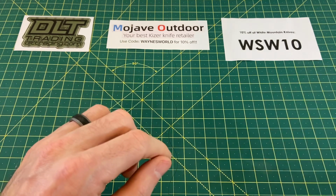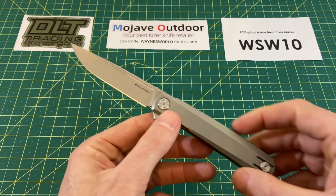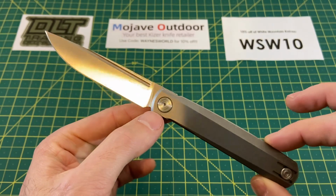And let's get right into it and get into the first one. And the first one, I'm actually going to have to look the name up because I can't remember the name of it. I know it's a real steel, and I know it's a White Mountain exclusive.